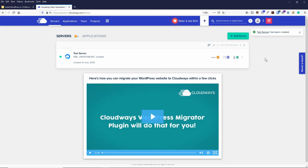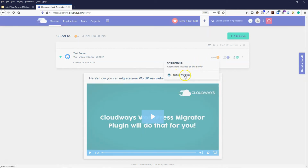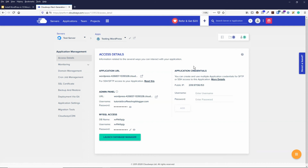Okay, so the server and WordPress website has been created, and to access our new WordPress website we can just click on the www just here and then select the WordPress installation, and then you'll see this page. So I'm just going to explain a few things and what this all means. So the application is WordPress. So if you are confused by what that means when it says application, it's basically just saying what have you installed on your Cloudways account. Because you can install more than just WordPress. You don't have to use Cloudways for WordPress, you can use it for other things as well. But in our case we're using WordPress, so application means WordPress.